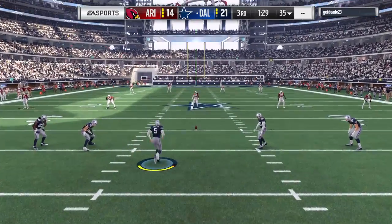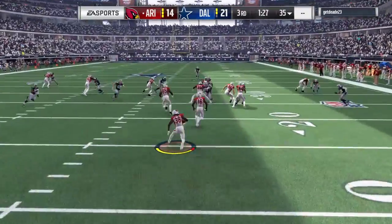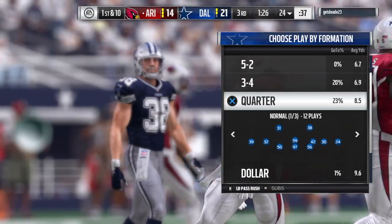So they throw the pick six. They'll get another shot at it now as this one's in the air. Now it's Ellington to return, and a pretty good return here. He'll be stopped just shy of the 25 at the 24-yard line.